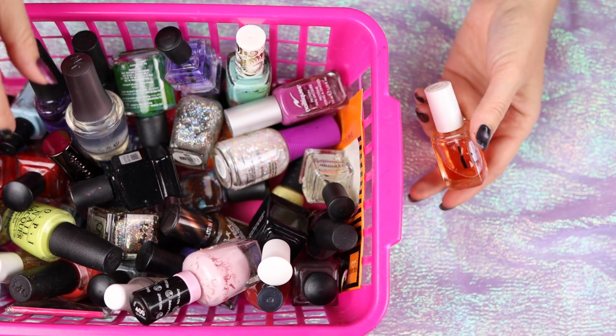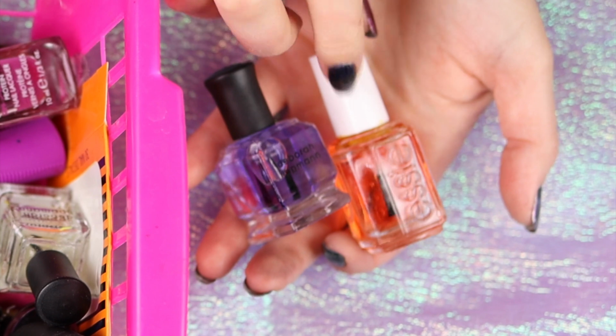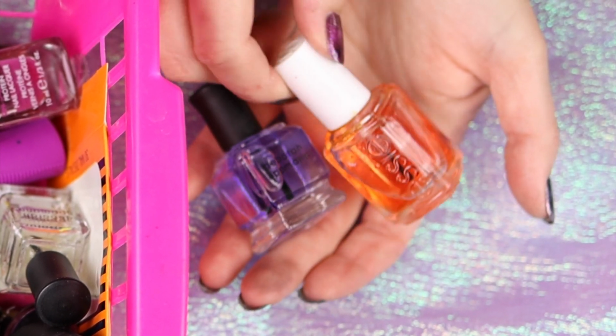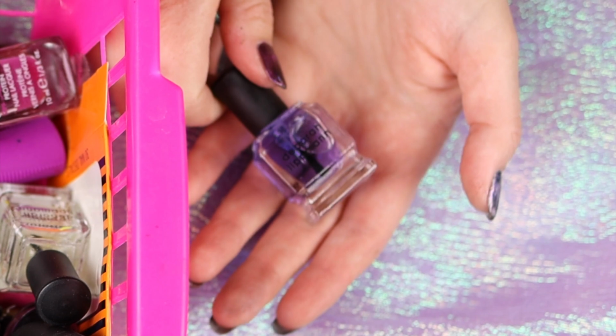Cuticle oil. I have 2 cuticle oils in here, and I know I need to get rid of this one. I'm gonna keep my Deborah Lippmann though. This is the Essie. Essie is not cruelty free either, so I don't purchase them anymore. Apricot oil. I actually did kind of like it, but I think it's really, really old, so I probably shouldn't be using that one anymore. I'm gonna keep this Deborah Lippmann cuticle oil though.